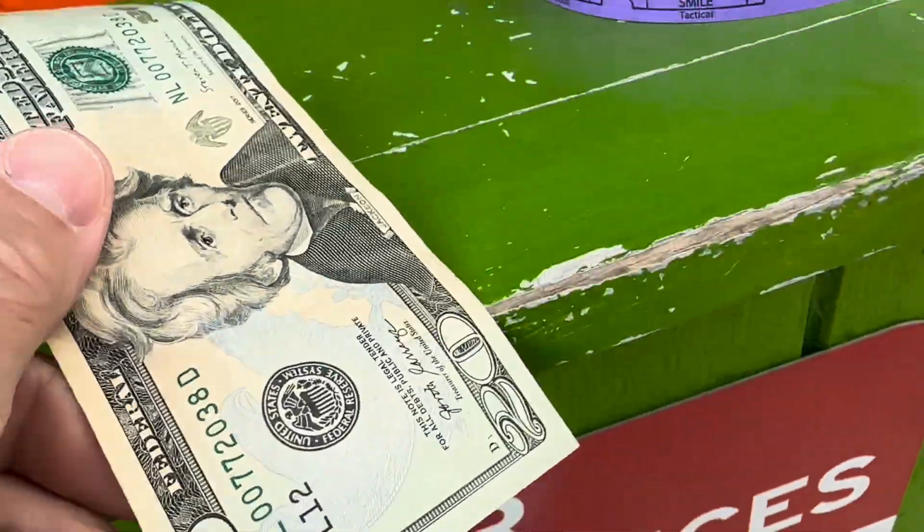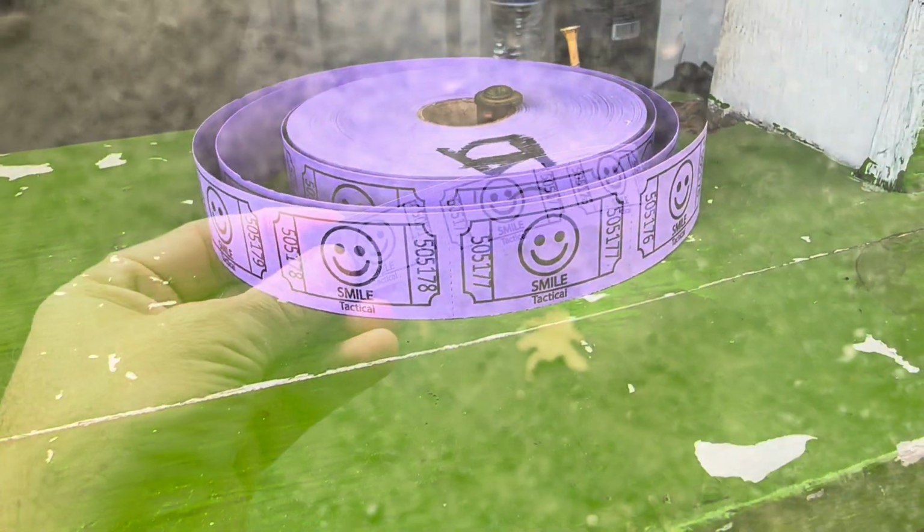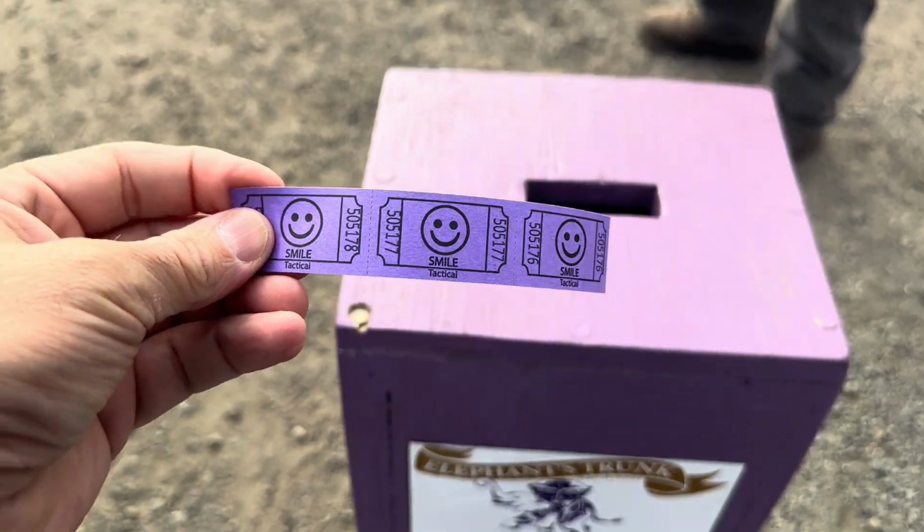All right, we got 3 today. Gotta get those purple tickets. Got those purple tickets today. That means they gotta go in the purple box. So last week they went in the green box.